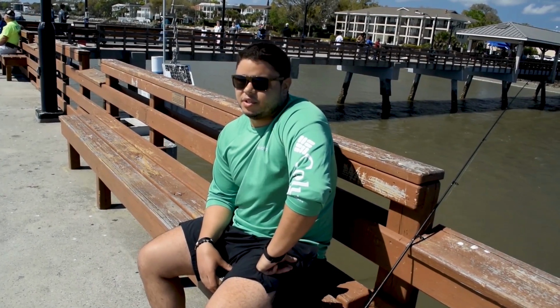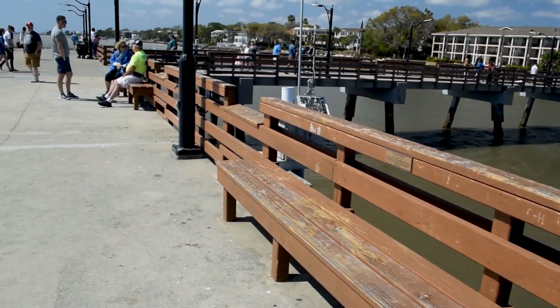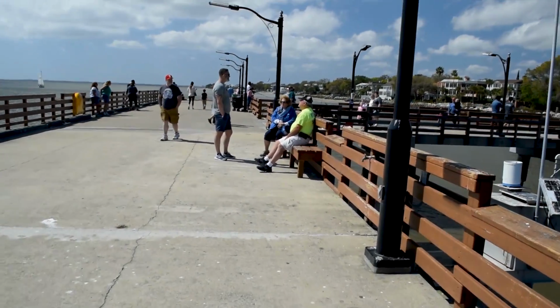Just a catch and release, basically? That's all I fish for, really. It's not worth anything? Some people eat it, but I don't really catch it. Good. Alright, have a nice day. Thanks, you too. Okay, a bonnethead.